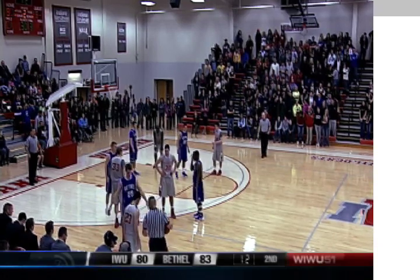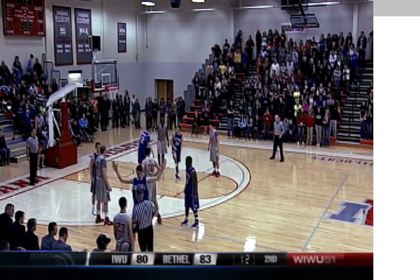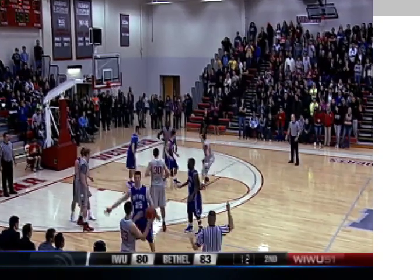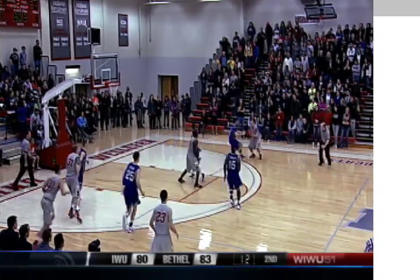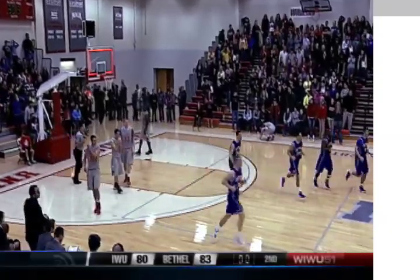All right, Troyer getting set and ready to bring the ball in bounds. Number 25, Matt Mislin. He's standing there, a big height advantage over Troyer. They get the ball over to Jordan Widener, he fires, and it is just short.